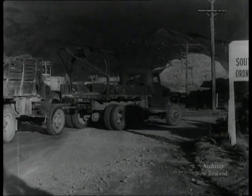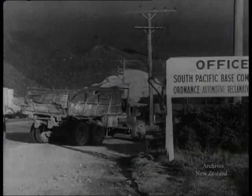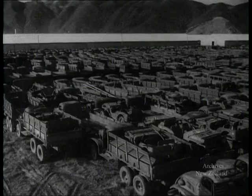This is a story of Allied cooperation. It's a story of how the United States Army and New Zealand motor industry got together and transformed the supply of combat vehicles in the South Pacific.